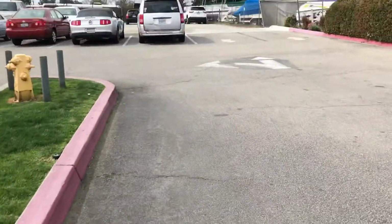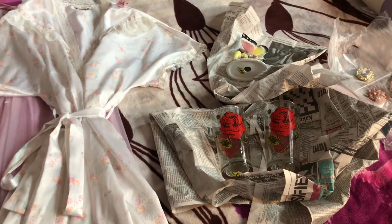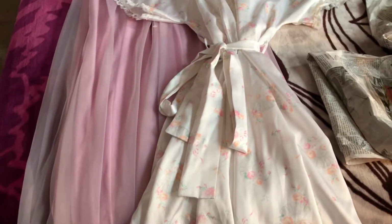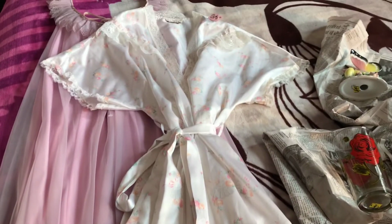Yay, I'm super excited to show you guys what I got. All right, hi you guys, welcome back. I'm in my room, I'm at home. It was a busy day today at the thrift stores. I only went to two of my favorite thrift stores, three-way thrift store. It's one of my favorite ones. The first one was a small one and the second one's big.